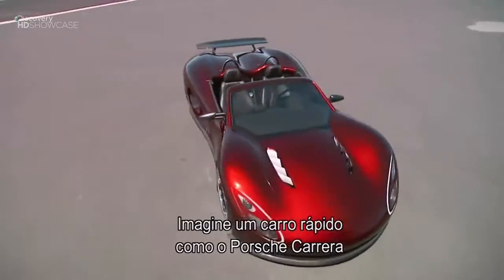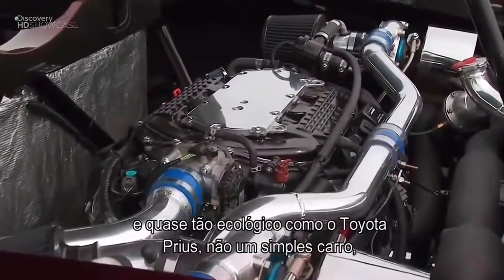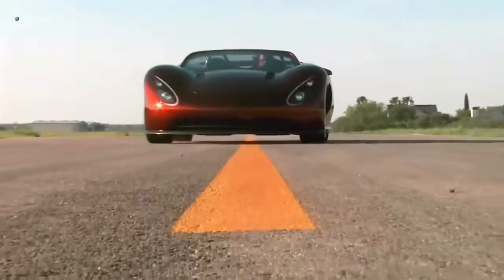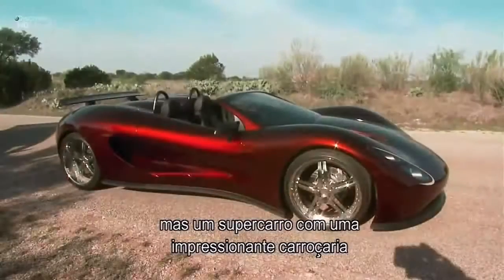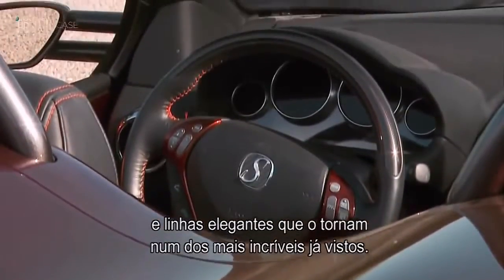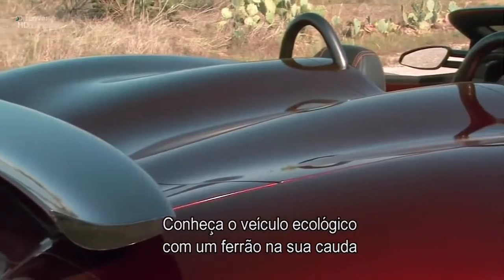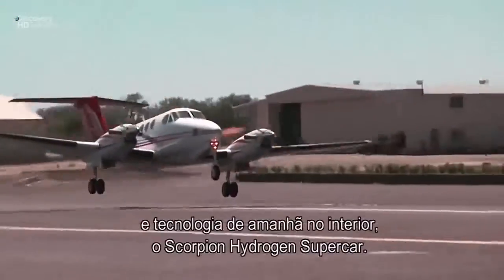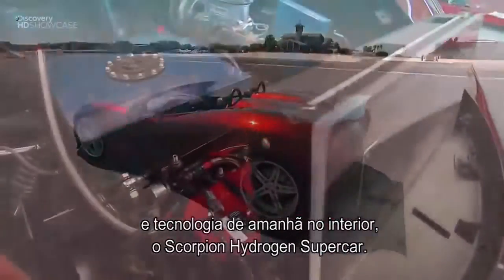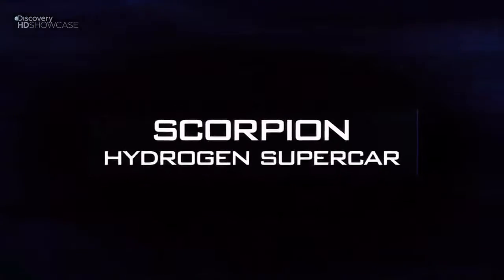Imagine a car as fast as a Porsche Carrera and almost as green as a Toyota Prius. And not just any car, but a supercar with a bodacious body and sleek lines that make it one of the most exotic-looking automobiles you'll ever see. Meet the clean, green ride with the sting in its tail and the technology of tomorrow under its hood. The Scorpion Hydrogen Supercar.